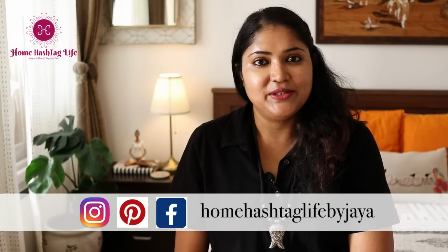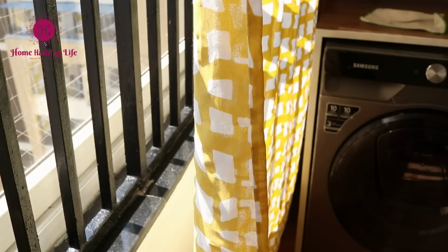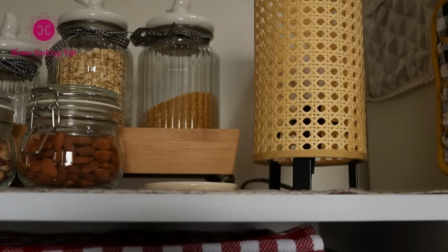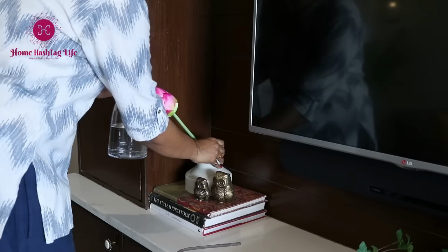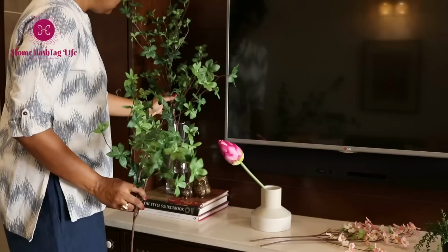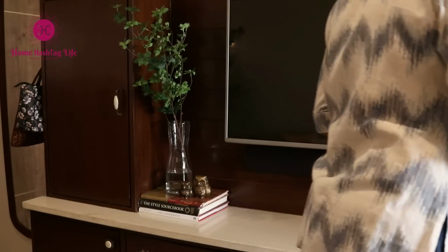As an interior enthusiast and a content creator, I always love to experiment and style my home with different decors and DIYs. And IKEA is one of my favorite stores where I can find affordable, classy and DIYable products to create an aesthetic home on a budget. Today I will share a few tips on how I have styled them in my home.